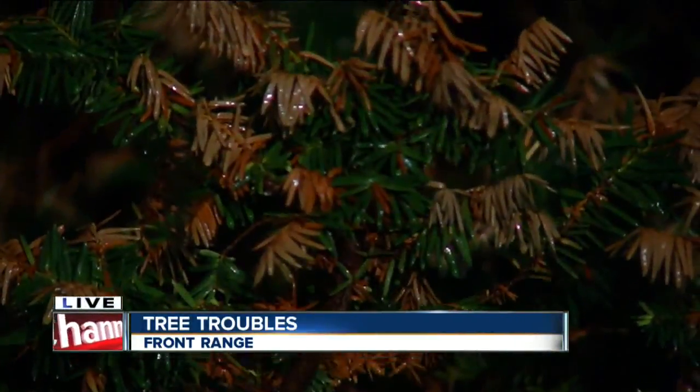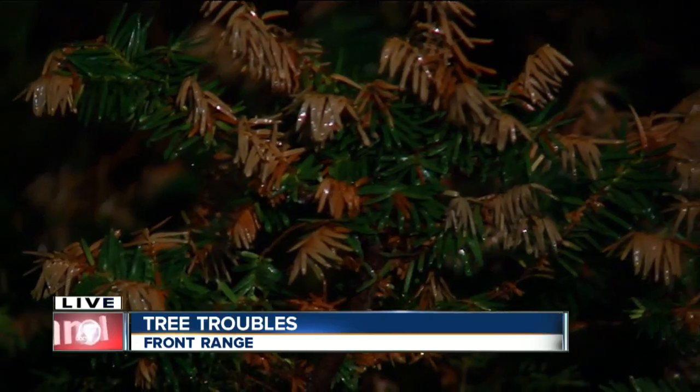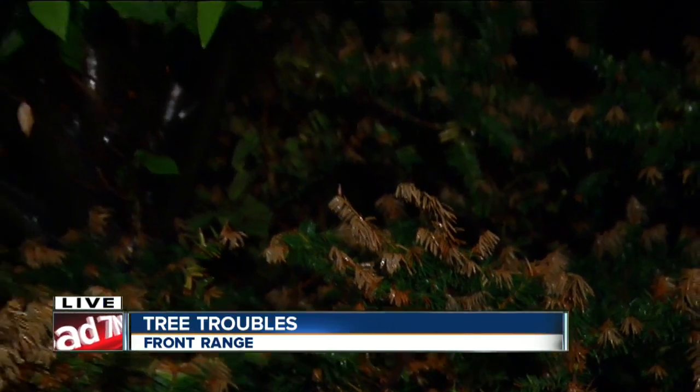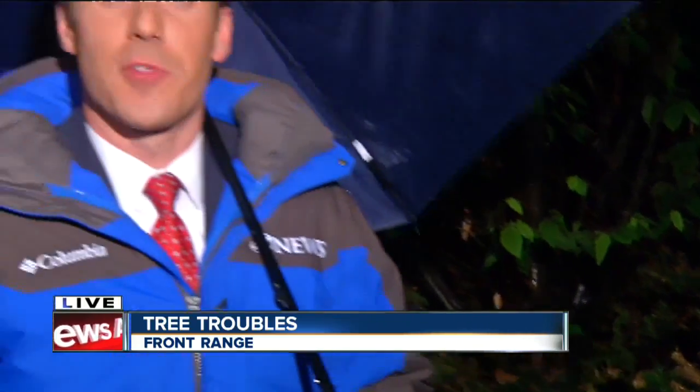Trees in your yard, the experts suggest you avoid pruning them, water them, and fertilize sparingly. And Ann, a good rule of thumb, the experts say, is that if the trees or bushes in your yard look more than 50% dead, and they have been that way for more than a year, then they're probably a goner.